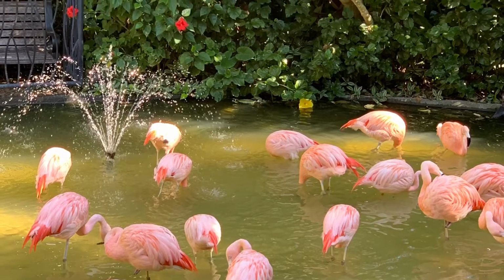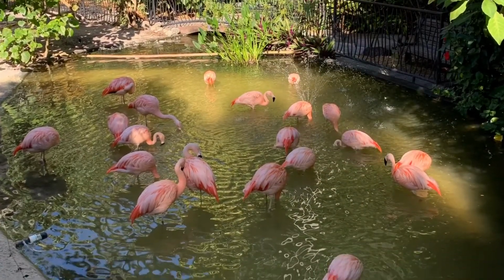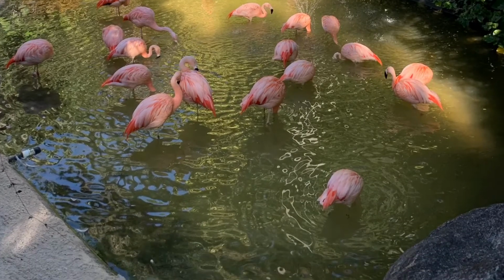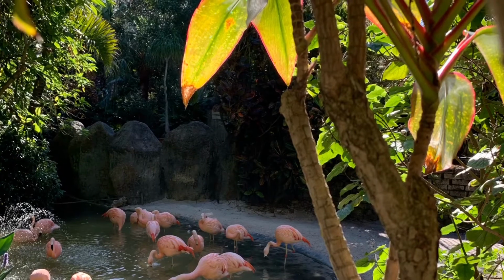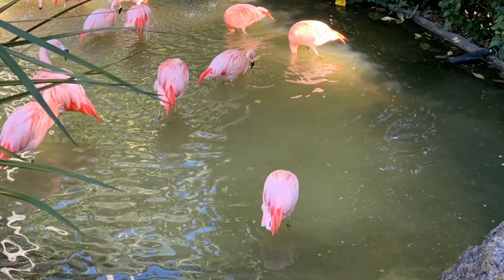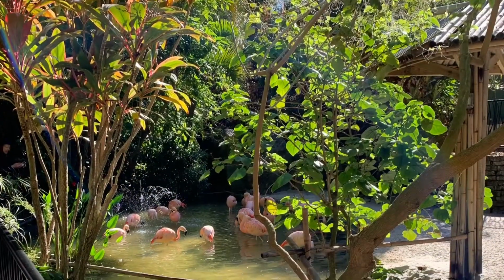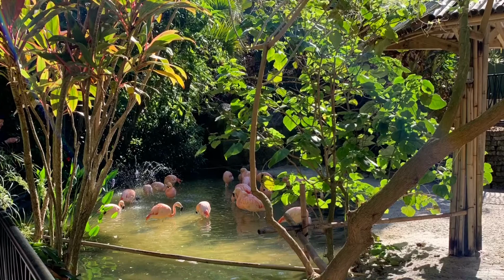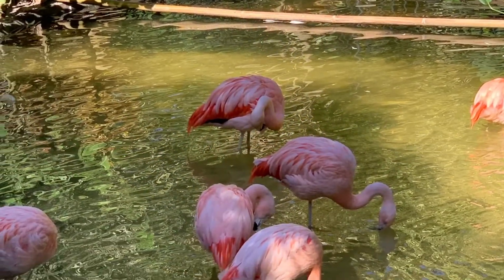It's a beautiful place that I've been going to since I was a little girl, and I took my daughter here when she was a little girl. So I hope it stays for many, many years. Now, I took pictures of these flamingos from every different angle because I really wanted to get the best shot of the water and the pink in the birds.